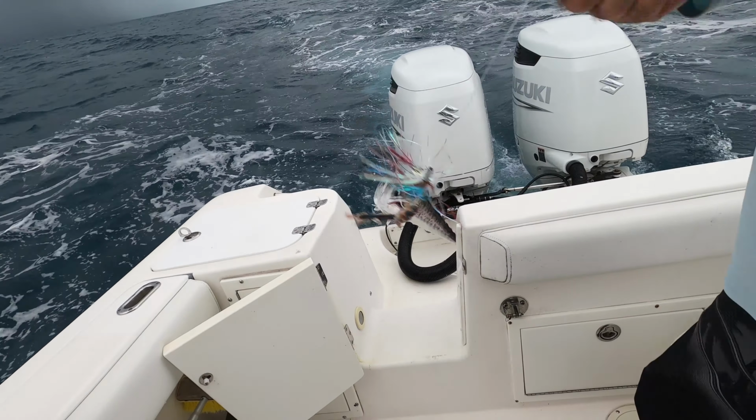And there is our keeper kingfish right there, 28 inches to the fork. Not a huge kingfish, but it's definitely going to be a nice smoker-sized king. Even though we don't have a smoker, we'll make some delicious fish chips, fish tacos, something out of this nice fish. But it feels good to put a fish in the cooler finally today.